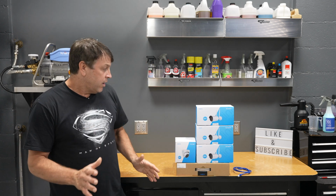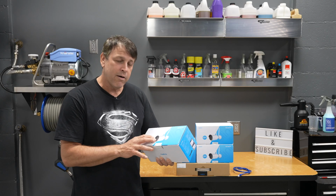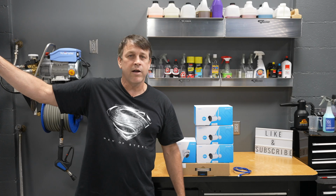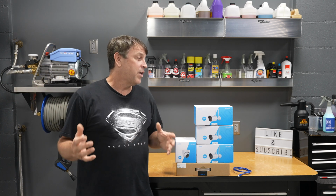So they make 2 different types of cameras. One is a Wi-Fi camera. It has antennas on it. Now, when I say Wi-Fi, I don't mean wireless. The wireless portion is the Wi-Fi signal that sends the video from the camera back to your router. With that being said, it has to be close enough to the router to have a nice strong signal. If it's 150 foot across the property and around the corner with a big brick wall in the middle, that's not gonna work, man. So think about that.